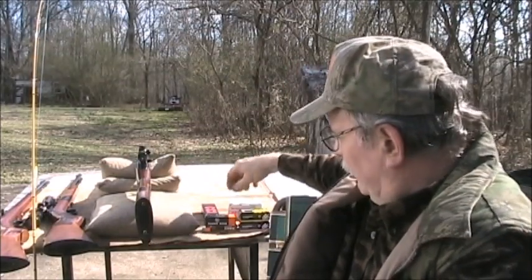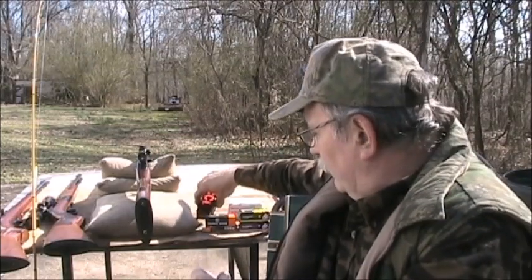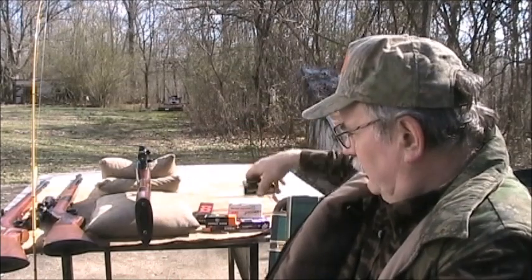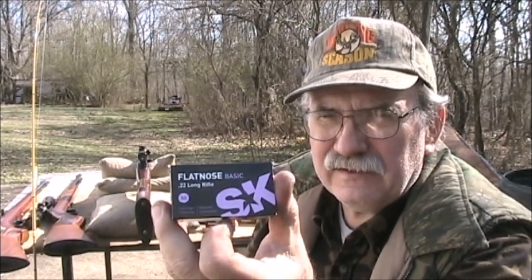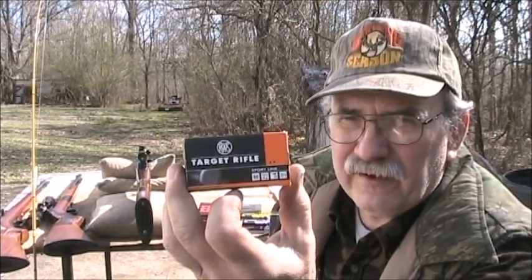So I'm going to try a few different brands of ammunition to see which ones the gun likes. I've got some CCI Standard Velocity here, and also some SK Standard Plus that I recently bought. This is very good ammunition, by the way. It's highly accurate, made in Germany. There's a new design they've come out with that you can use for small game. This is an SK flat nose, and it's just about as accurate as the SK Standard Plus. And also we have this RWS Target rifle ammunition.